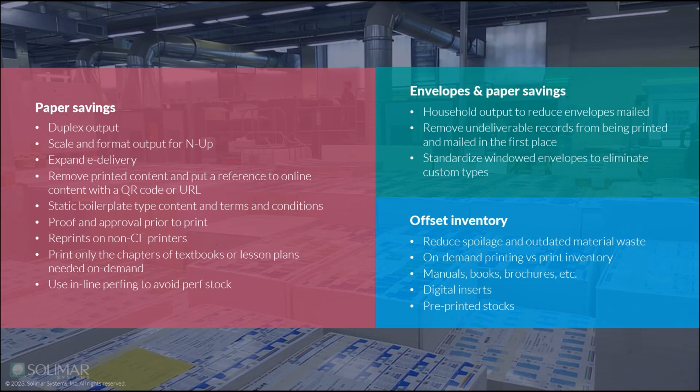Doing reprints on non-continuous feed printers can avoid the waste that may occur when running smaller jobs on the continuous feed printers. There's also often application-specific ways to reduce the amount of print, such as schools and universities only printing the needed chapters or lesson plans required instead of the entire book.